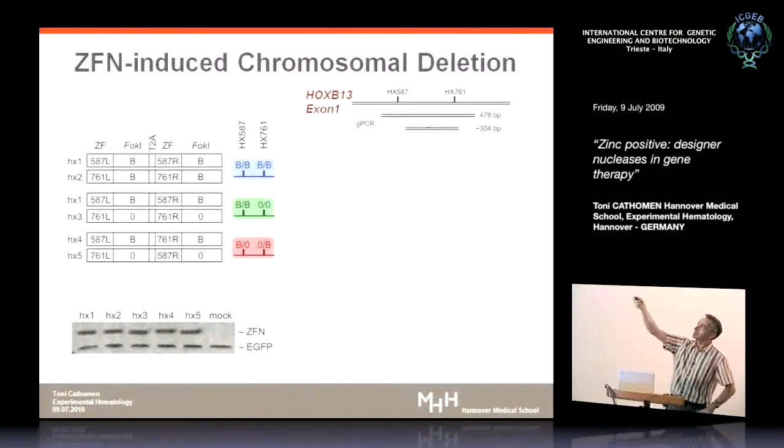These are the zinc fingers that bind here. And then what we would like to see is just the very small deletions here of about 170 base pair. And here you see the different combinations that we tested. So this is a configuration BBBB.